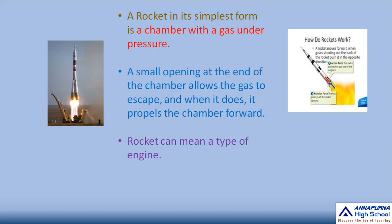Rocket, sometimes it can also mean a type of engine. How do rockets work? A rocket moves forward when gas is shooting out the back of the rocket. So from the back of the rocket, the gas ejects and the rocket goes up in the sky. It can also be a vehicle that uses the engine. So the engine itself is called a rocket, and the vehicle that uses the engine is also called a rocket.